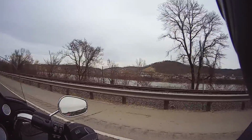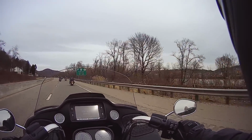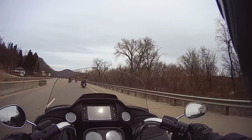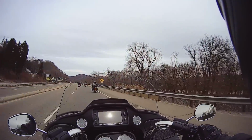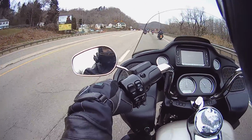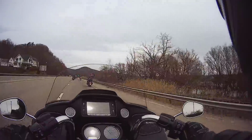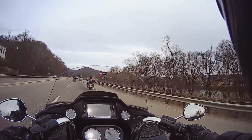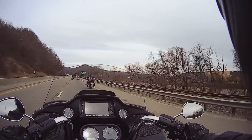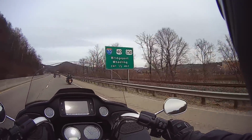Figure I'll bring you back in here and show you some of the river down here. We're riding along the river here. I believe this is 40. We're going up to 250 here. Got off the highway. Got the whole group together back there. I don't know if you can see in the rearview mirror or not, but we'll try to give you a shot. Anyway. We're heading into Bridgeport.